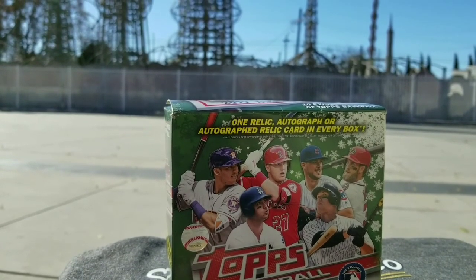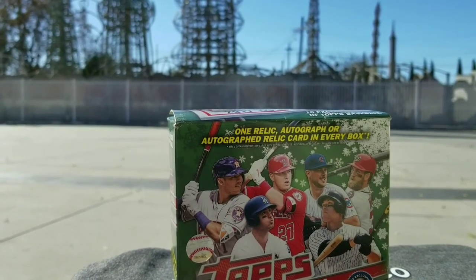Now, if you guys would like to stick around, I'm going to do a quick tour of the Watts Towers. Check it out.